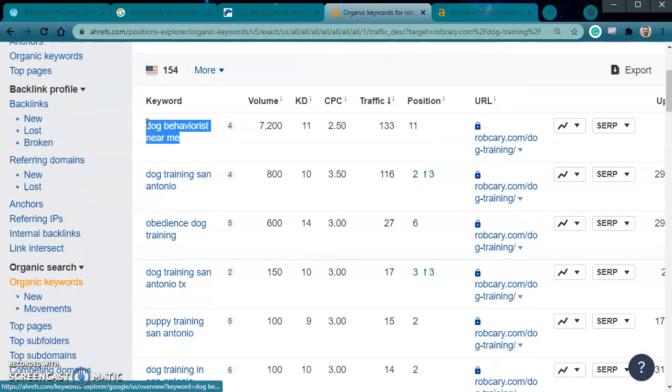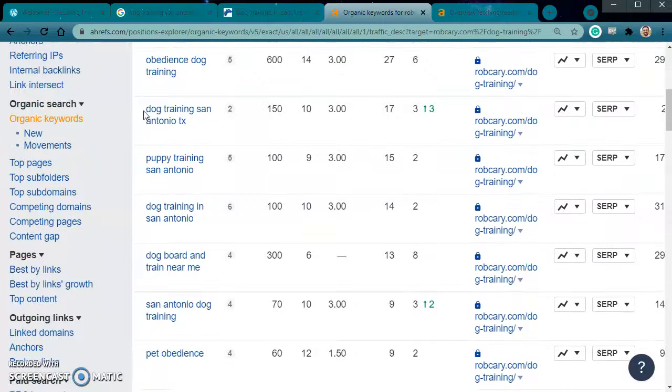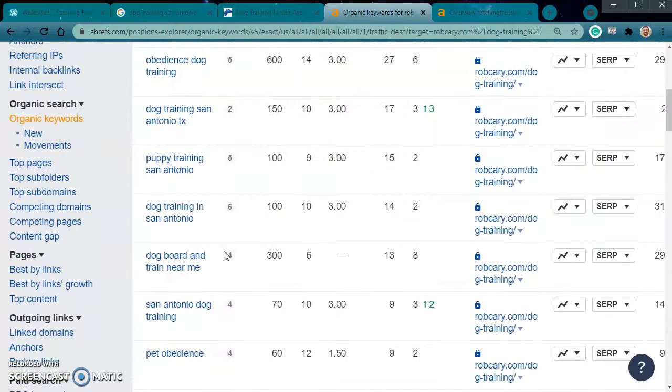I would recommend not trying to go for something like this. I know it has huge volume and a lot of people would be like, well, I want that volume. Well, the problem with this is that if somebody in Florida searches this, odds are you're probably not going to be able to help them. So it's not actually going to impact your revenue. I prefer to stick to what we call buyer intent keywords for service areas that you can actually get to and that you can actually help customers in. So there's definitely enough volume in San Antonio to work off of.